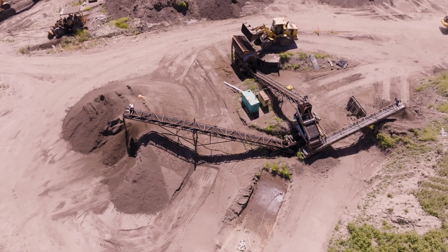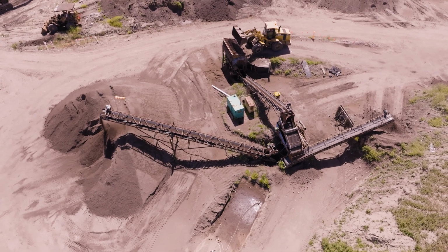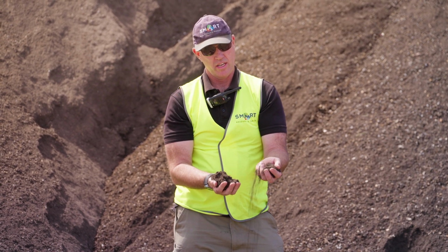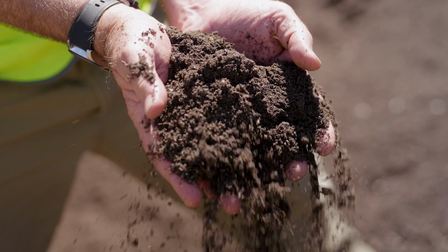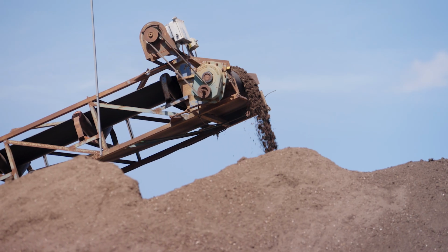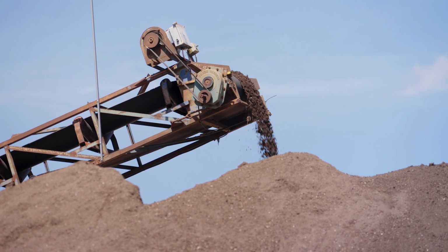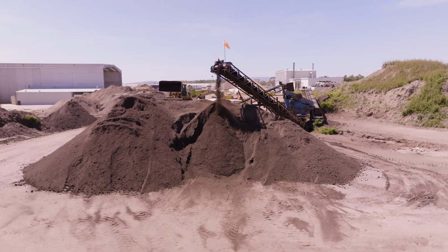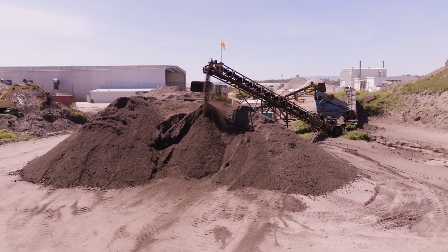This is our budget blended topsoil, which is a mixture of recycled soils salvaged off new subdivisions. So the sandy loam from the southeast is screened out, mixed with gypsum, which is a clay breaker and fertiliser. We've got a lot of compost through this, a combination of food and green waste organic compost. So it's really rich in nutrients, and we also make our own compost from shredded green waste.